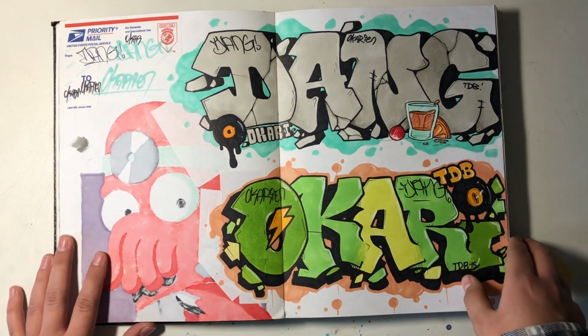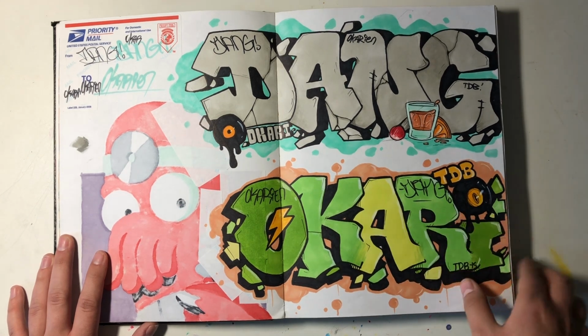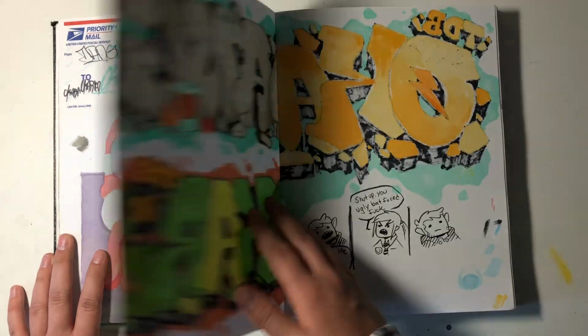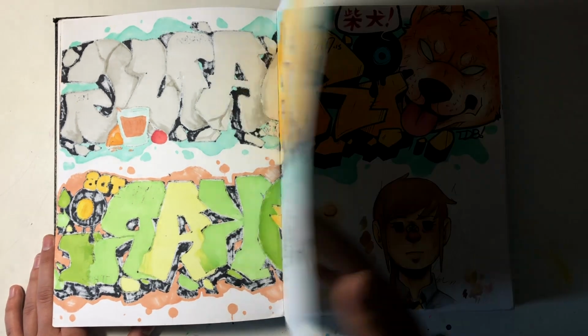I would have to say it's my favorite. Two more graffiti pieces. Like I said, I feel more comfortable with them being in here rather than a separate sketchbook. I just thought that was too tedious. We're just not going to talk about that.